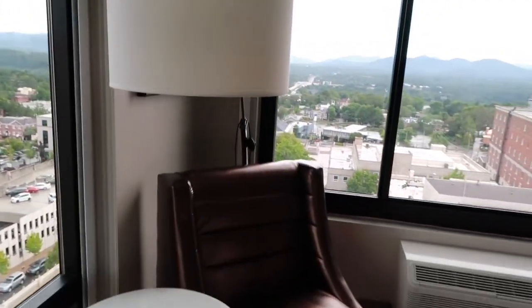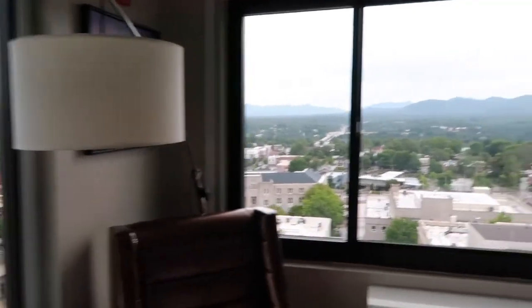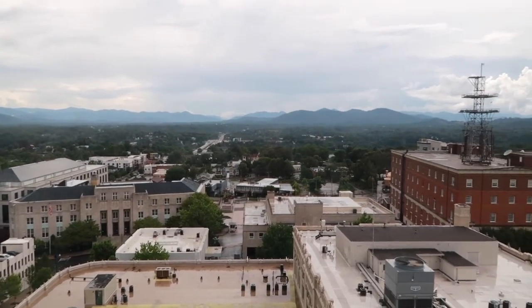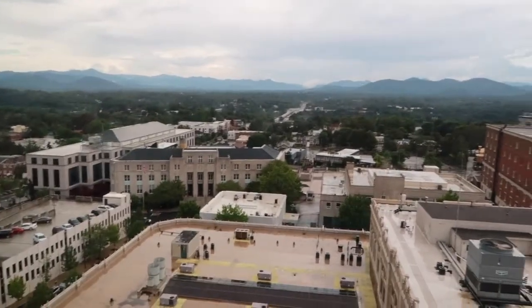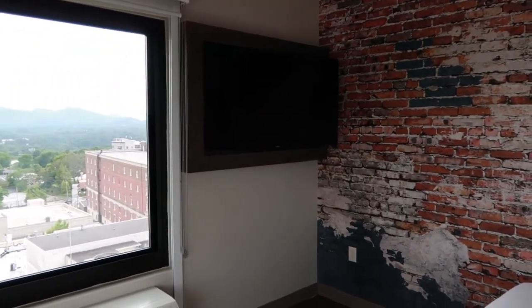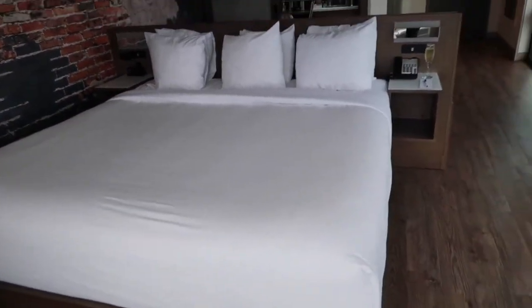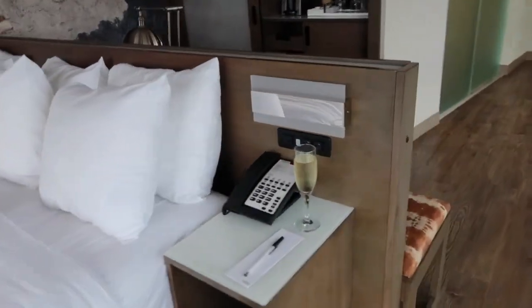And right here you have your comfortable sitting area, and then you have the rest of your mountain view. Oh my god, y'all, I cannot wait to see the sunset and the sun come up. I'm so excited. So right here you have your beautiful brick walls, probably wallpaper. And then you have your swivel TV up here. And then right here is our bed. And they also gave us complimentary champagne.